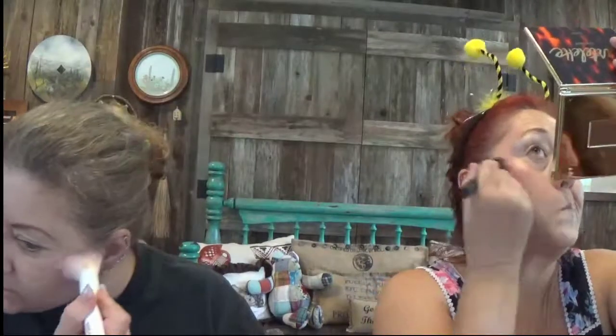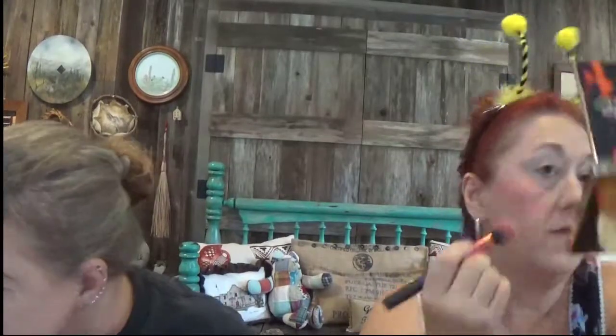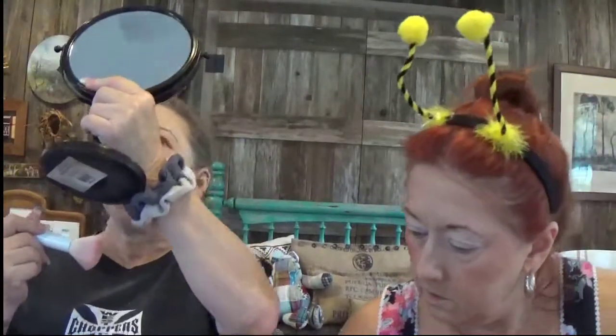Let's see how this looks. It's not even registering. Really? There's no... What? That doesn't even make sense. Seriously, there's no pigment in this. Use a different brush. Look, nothing. Oh my gosh, you ain't kidding.